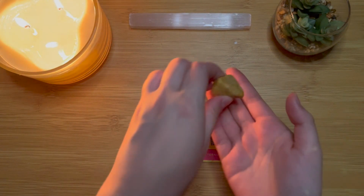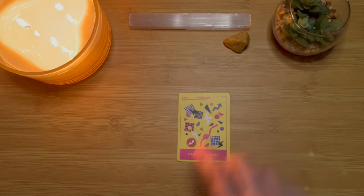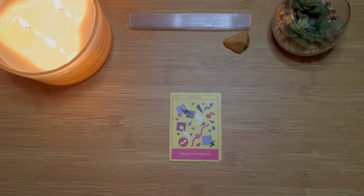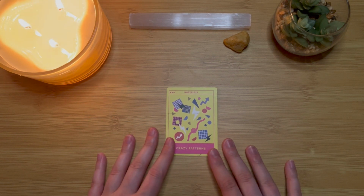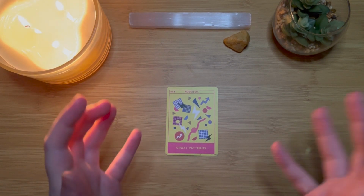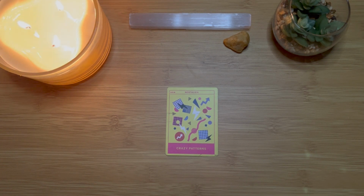So if you chose Crazy Patterns or the Yellowstone, this is your reading. The message from your pet, so this Crazy Patterns card, is that they realize that they are very, very hyper. They're lively. They like to have fun. You know, they can get a little rowdy. But they really try their best to be calm. You know, they try and bring it back, but they just get so excited that they can't help it, right? They're really excited and maybe getting a little crazy, and they're all over the place.